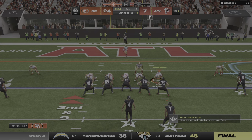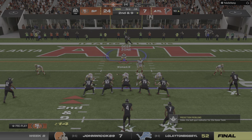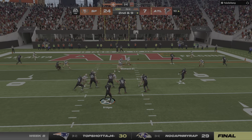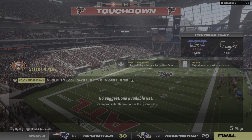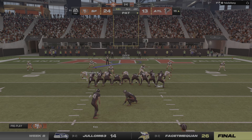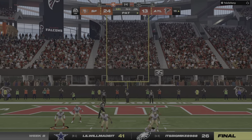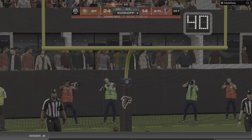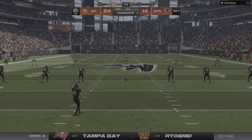Now 2nd and 9 from the 10. Slice, 97. 22 needle. Steel, black. They're going to look to throw. This to Pitts, and he's got him. Touchdown, Atlanta. 10 yards on the touchdown pass. And the Falcons get a bit closer. Koo able to connect on the extra point. And the lead down to 10, 24-14.